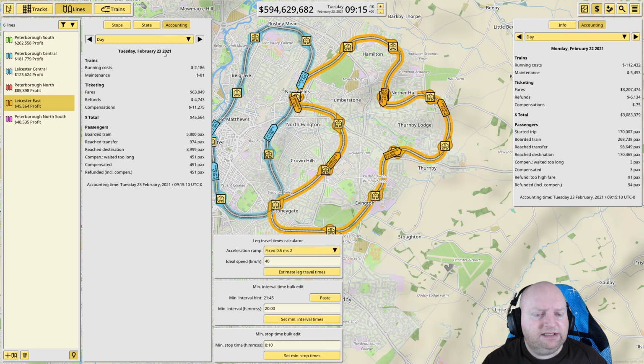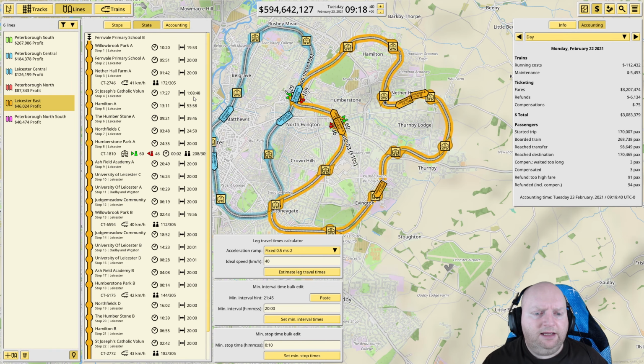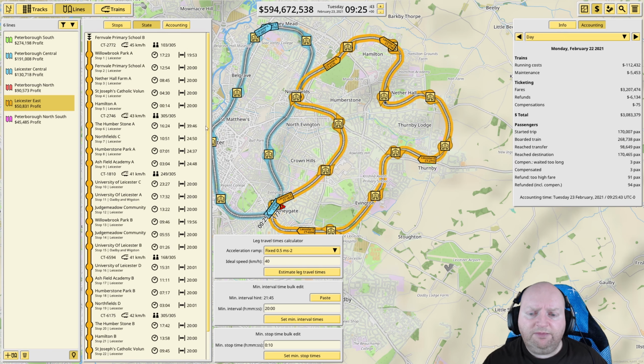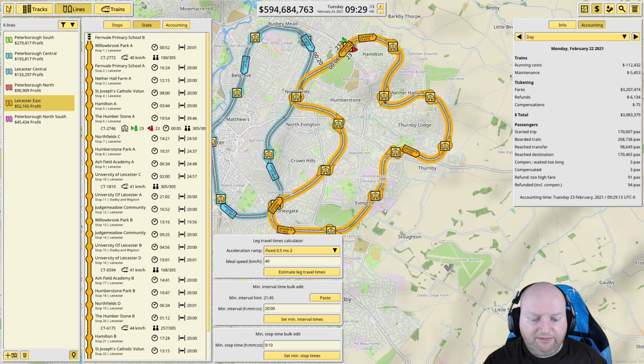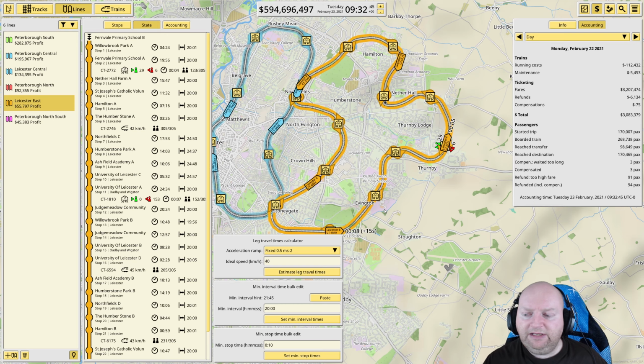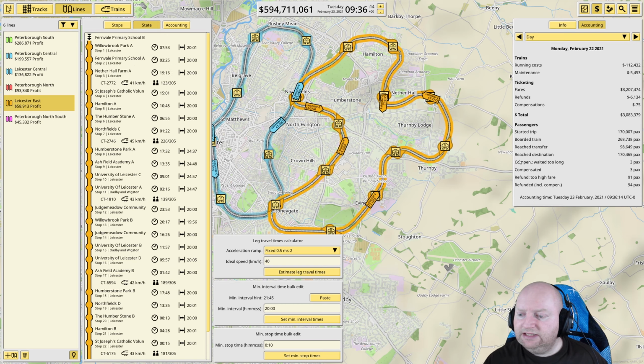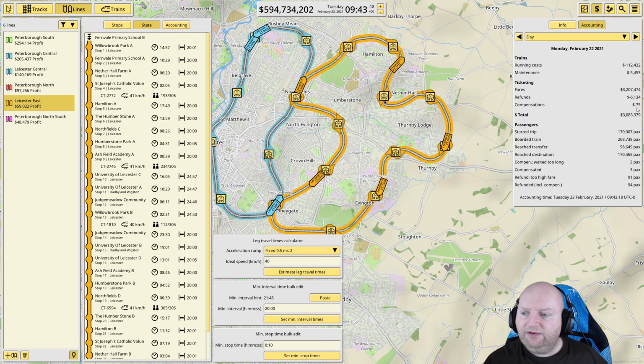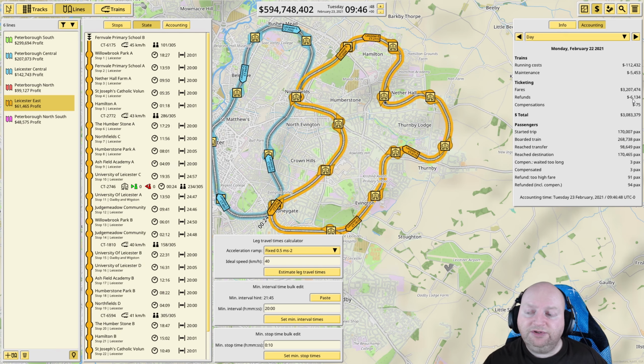Let's take a look at the accounting tab, the accounting state tab. And for the most part, they're doing 20 minutes between stops. We're just going to wait for them to complete their full loops. And we should hopefully be happy with that. We need to keep an eye on stuff. But what we do have is 3 people complained about waiting too long. They received 75 in compensation and a bunch of cash there.